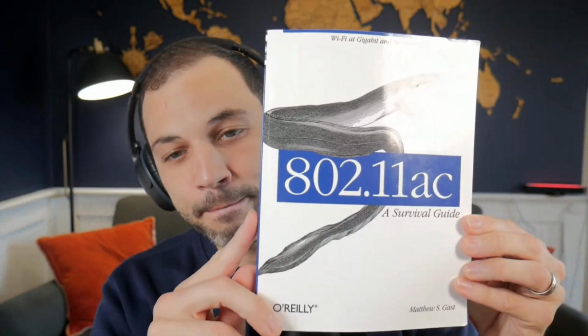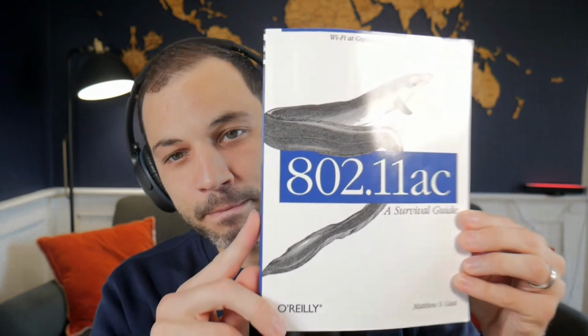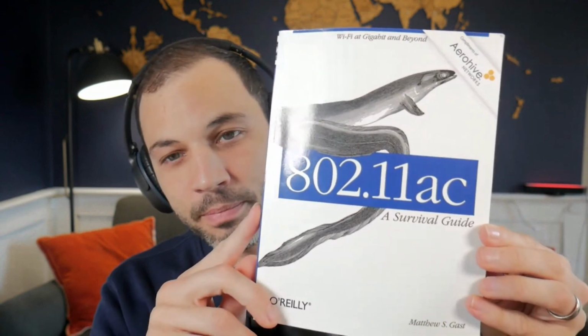Yeah, hold up that book again, because that is the fifth book that we recommend. And again, Matthew has other books as well. It's just these two we really like. And look, you can see how thin this one is too, which I like.